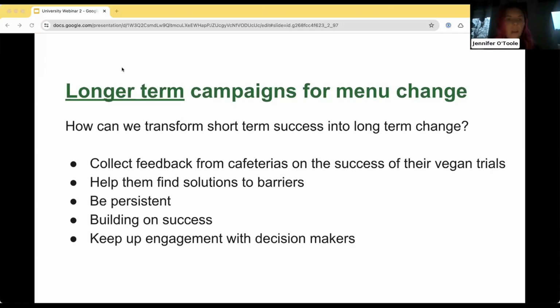Speak to them also about whether they would do a second trial, and then try and learn about all the things that you've learned from this trial to go into the next one in a stronger position. For the cafeterias that do sign up to do the trial, ask them if they're going to increase the vegan options now that they've done the trial. And as we've mentioned before, be really persistent in engaging with them to try and encourage them to do more, try and build on the successes that you have one step at a time, and just keep that engagement and conversation going with the decision makers.